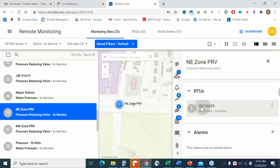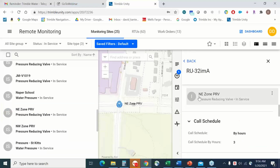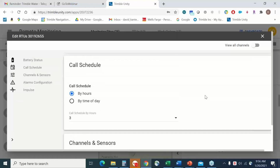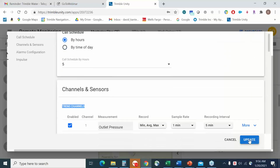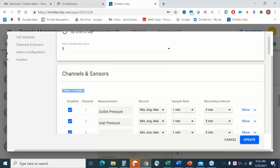So very quickly, I'll just run you through how the configurations can be set up. So you can set up your call schedules any way you would like. So this is set up for calling in every 3 hours. Say I wanted to change it and have it call in every 5 hours, for example. I would just change that to that. And then I would hit apply or update. I'm not going to do it because I don't want to change what's in here already.